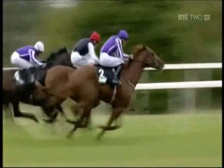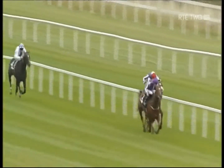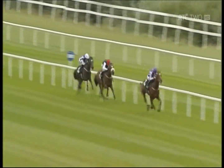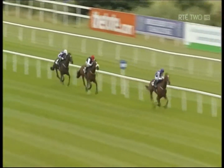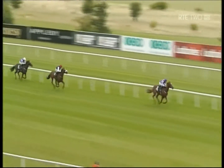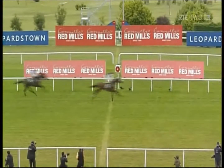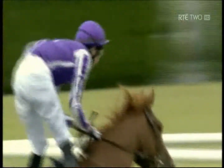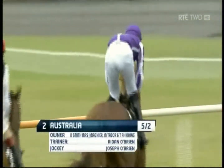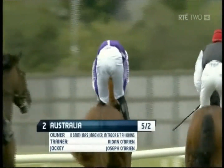Free Eagle with Australia coming there on the outside. Behind these now in third place is a weakening Kingfisher, and Australia has gone to the front from Free Eagle, and Australia has gone away from him as they race inside the final furlong. Australia is the one that's going to stride to an impressive victory here. Free Eagle is well beaten in second. In third place is Kingfisher, and then Wexford Town. Australia easily from Free Eagle. In third place Kingfisher, and finally Wexford Town. The winner of this Group 3 mile 2-year-old race is Australia.